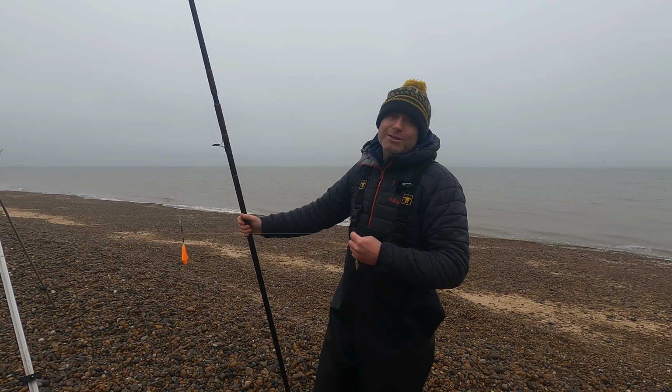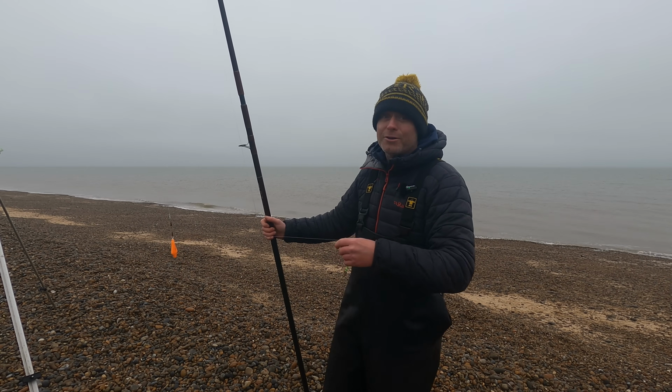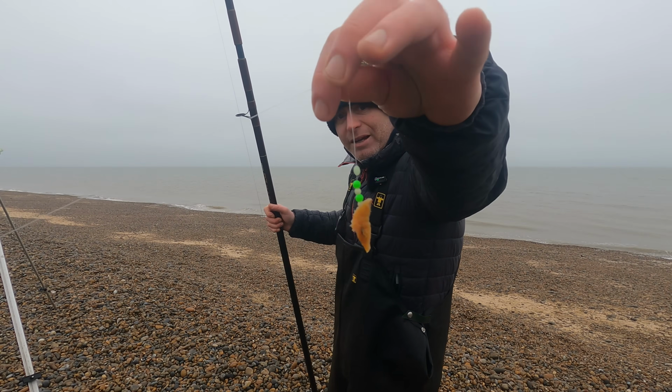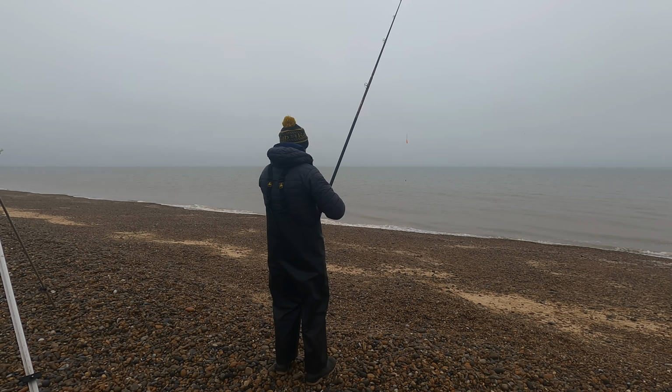Well, this is going to be my last cast. It's been very, very quiet here today. The tide is now flooding, so this cast may well produce, you never know. I've got one more smoked kipper bait to go out. So let's see if we can get something on this last cast.